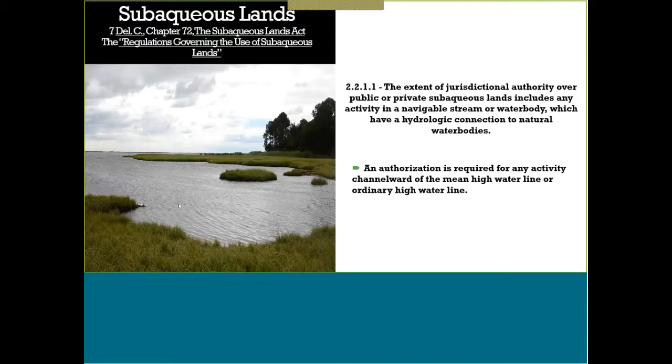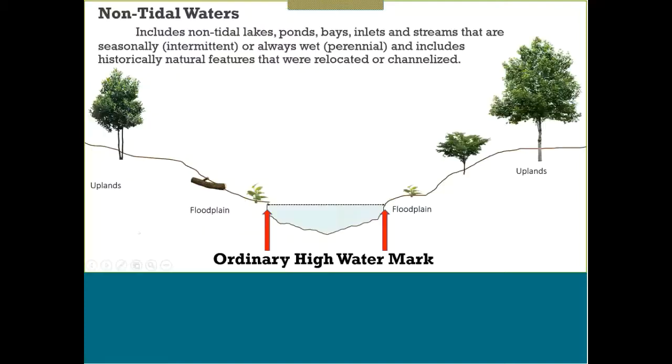And if you want to think of it in a quick way, basically we have jurisdiction channelward of the mean high water line in tidal water bodies and within the ordinary high water mark within non-tidal water bodies. So I do have some images here just to better explain our jurisdiction. So in non-tidal waters, this graphic shows that we have jurisdiction, of course, within the ordinary high water mark. That would be within non-tidal waters such as lakes, ponds, bays, inlets, streams that either are intermittent or perennial.